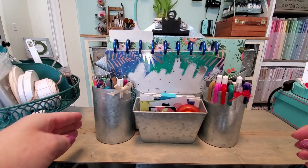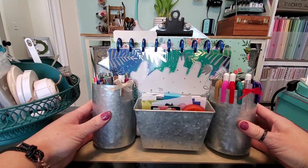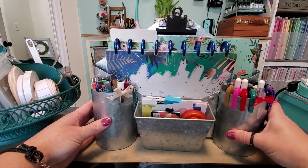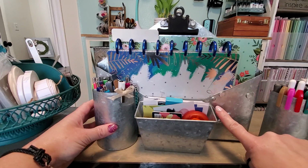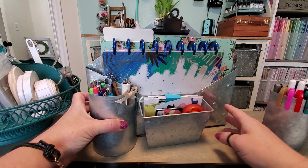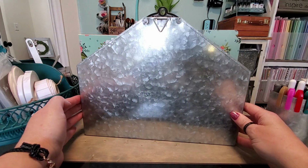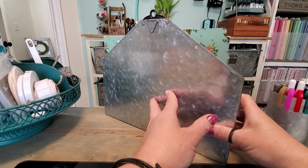All right, let's go ahead and take a look at this little office supply piece that I made. These components all came from Michael's Craft Store. They are all magnetic metal pieces. You can see the tiny little magnets there that stick to each other. The back piece actually looks like an envelope. It's meant to hang up on your wall, but once I added all of the other pieces, it is freestanding.